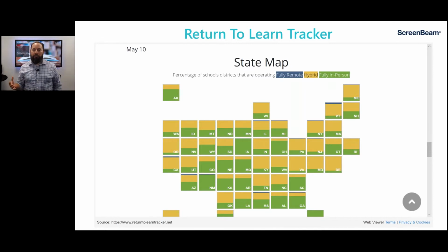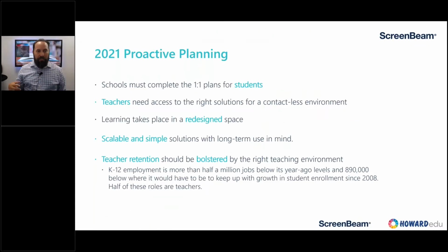That return to learn is a big factor that a lot of schools are now talking about. What do we do? How do we spend the money? How do we budget for different environments? What we're seeing is a lot of proactive planning going on right now, whereas in 2020, when COVID hit, it was a lot of reactive planning. You're just buying devices because you needed to buy them. You're buying a couple of years' worth of technology in about 2 months, and everything's really reactive. Now, as we're moving forward, we're in that proactive planning stage.